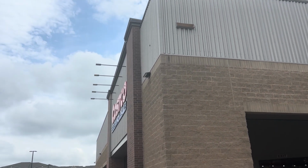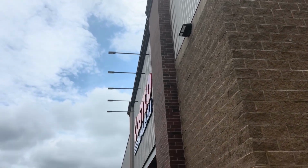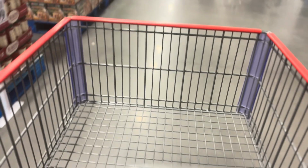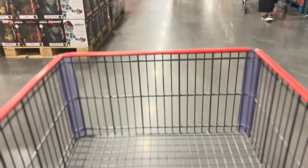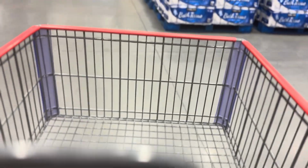So I'm actually headed into Costco now for a few items. Let's go shopping and see what I need to find here. I actually only had 4 things I needed to grab today. I'm just walking through Costco, and you need to know, if you're a Costco member, you have to be so careful. Not everything is cheaper at Costco, and that's the truth.